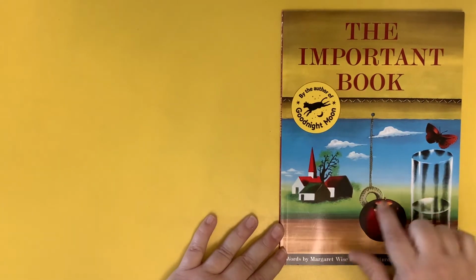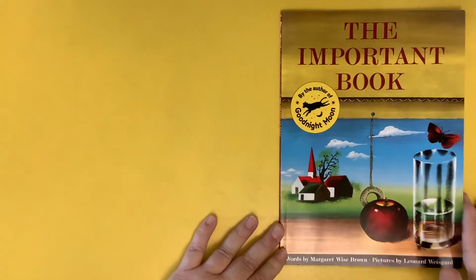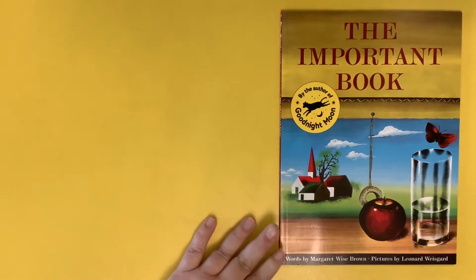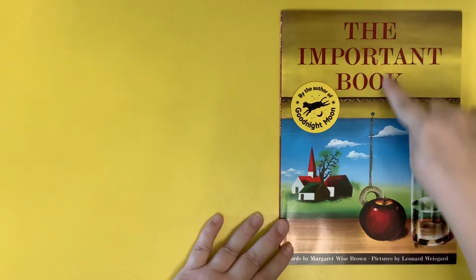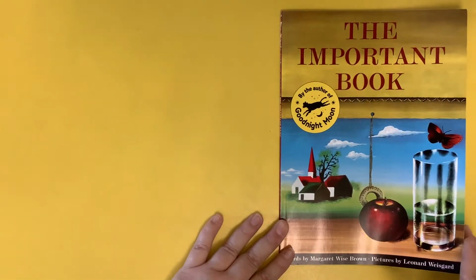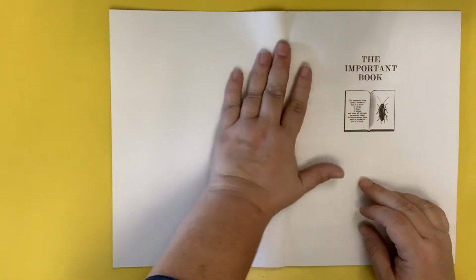I see an apple and a tire swing in a building and a glass with a butterfly, but it doesn't really tell me what the book is about. Oh my gosh, this is not a tire swing, guys. Miss Marlene was looking better at the picture. This is a shade, and that's the pull to bring the shade down over the window. So it looks like this is a window. So I'm wondering why this book is important. Let's see.